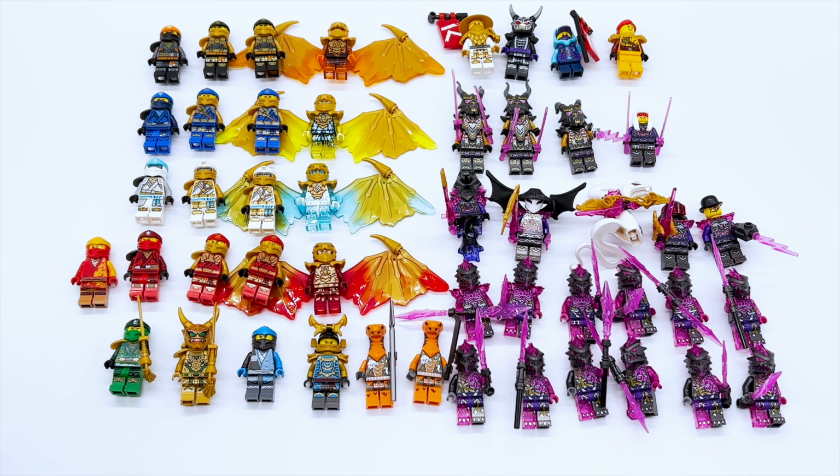And then in terms of my least favorite, honestly, they're all really nice. I think I'd have to say Skylor just because the lack of leg printing does sort of make her feel not as high quality as the rest. And I'm not the biggest fan of her one face print. But yeah, when that's my biggest complaint of any of the figures this wave, you have to know it's pretty darn good. But those are just my thoughts.